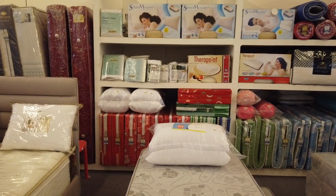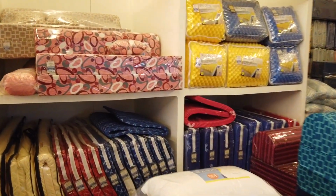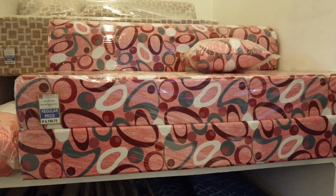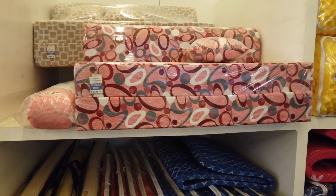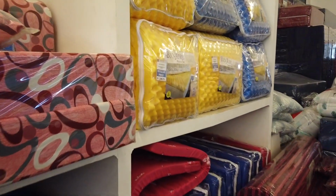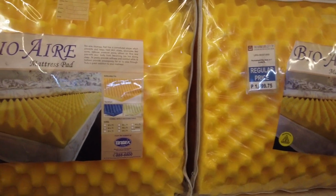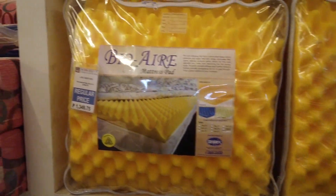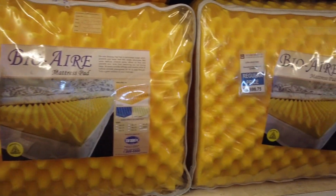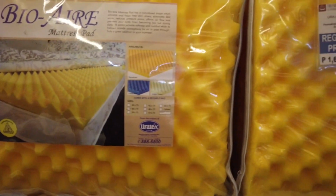They have sofa bed, neo sofa bed for Eurotex starts at the price of 6 by 48, 6,199.75. Then these are the mattress pads. This is the size 2x36x75 at 1349 bio air, like you put on top of the mattress, like a foamy thing.